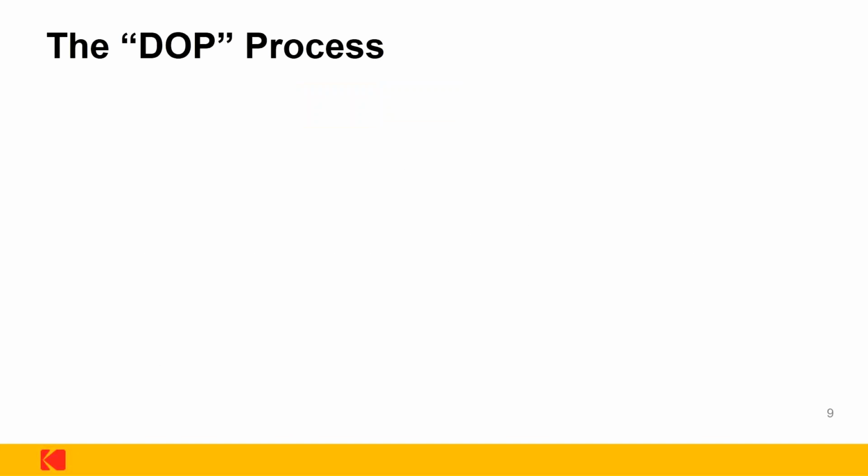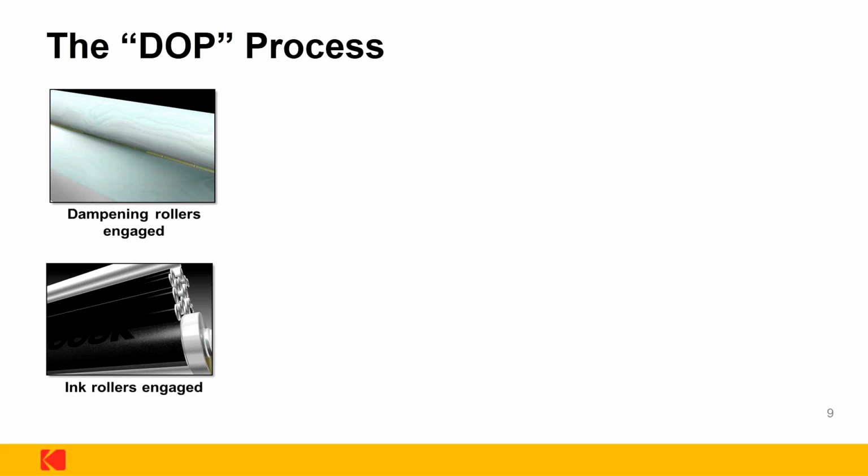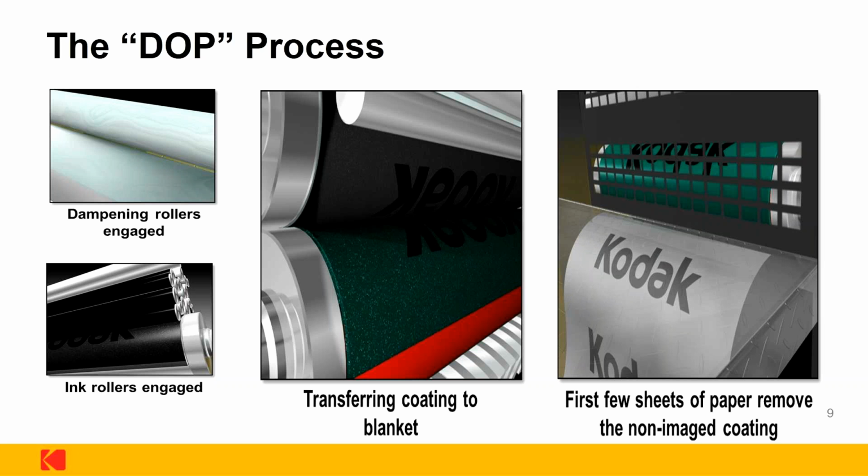Here's a simple illustration to demonstrate what I'm referring to. After the plate is imaged, it's mounted on the press, and you just follow the press manufacturer's normal sequence. So you engage the dampening rollers. This allows the fountain solution to soften or swell the unexposed coating in the non-image areas. When the ink forms are engaged, the ink tack strips away the softened coating from the plate. Then the coating follows the natural tack of the system out to the press sheets.